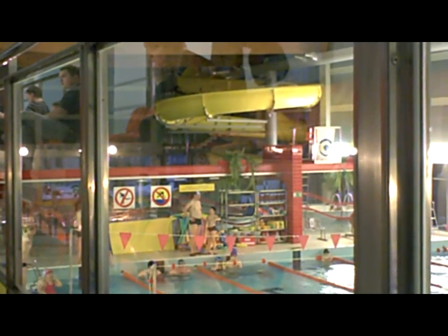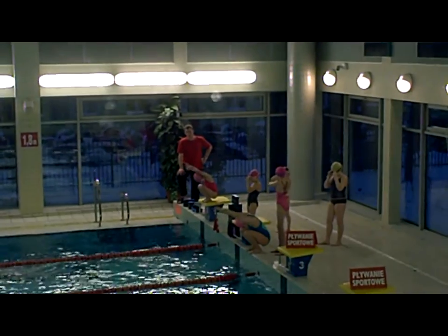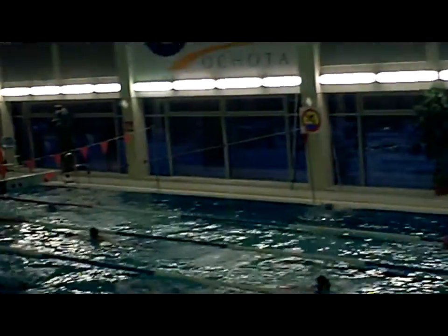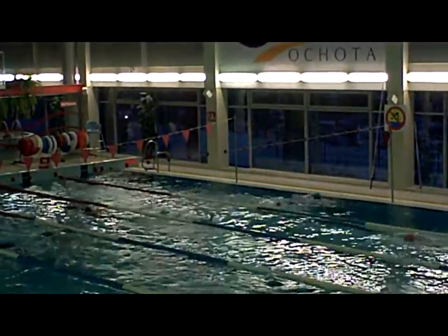Up that end they've got a great big pipe for rolling down, for sort of coming down in the water. I don't think it's working today. Oh, that kid's much more ambitious. That little one went off the top. She'll have to have words with Sophie about why she dives only off the lower part.